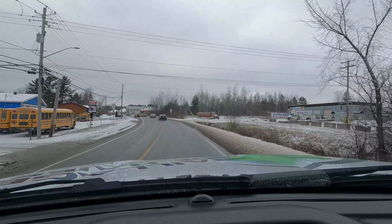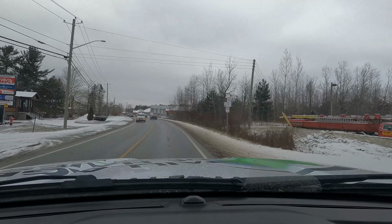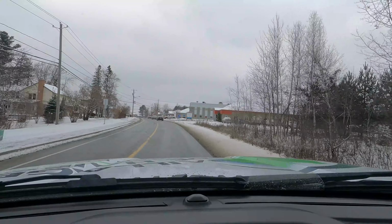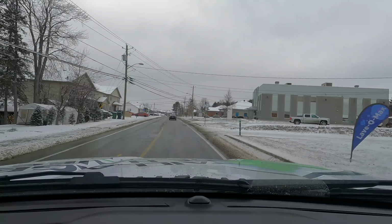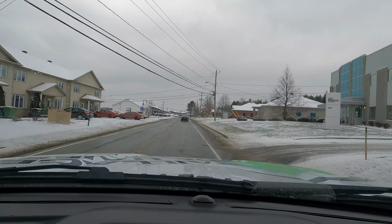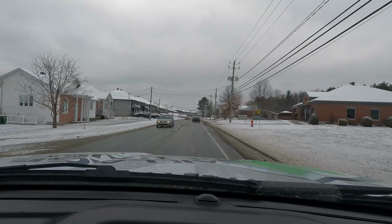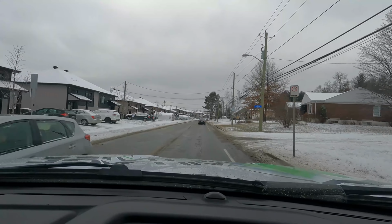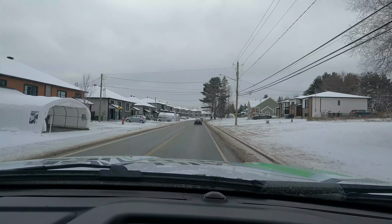Right now we're on Galt West. The street is called Galt and the section is west because you got an east and a west. This road is probably 10 kilometers long, which would be about 7 miles approximately. Might be a little bit more.